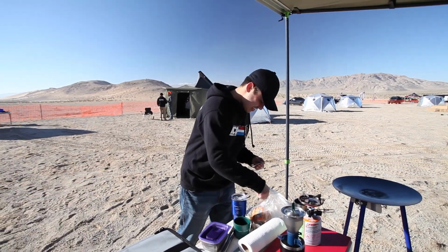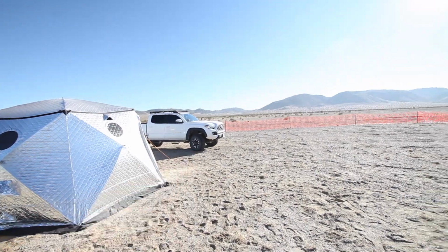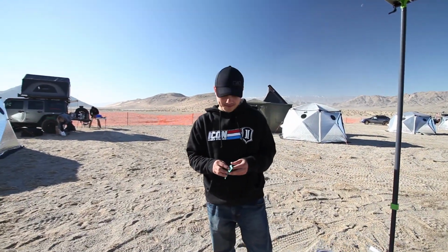If you guys don't know, this is David, my best friend, and that there is his rig. It's a '21 Tacoma. He has it on the Foam Sole Pro Ironman kit. How'd the Ironman kit do yesterday? Functioned way better than expected.